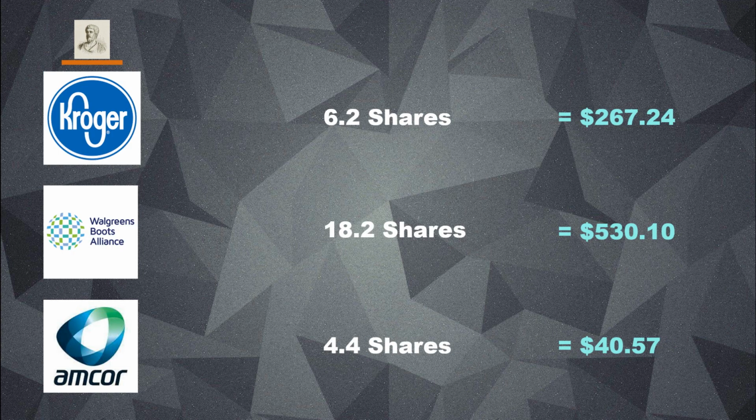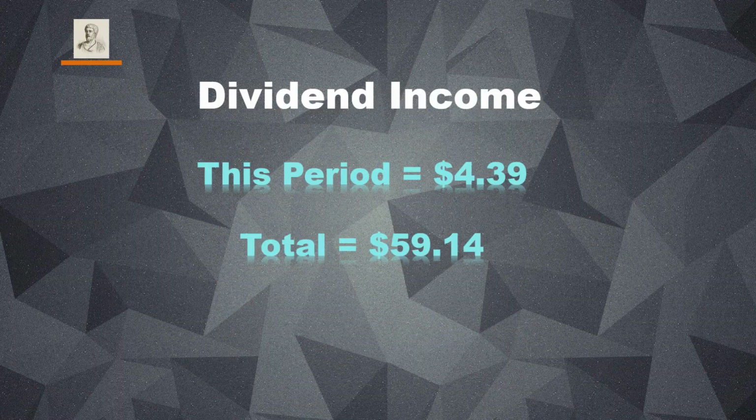And the final three stocks in our portfolio is Kroger, 6.2 shares, $267, Walgreen Boots Alliance, also one of our larger holdings and a pretty good dividend yield, 18.2 shares to the value of $538. And MK4, one of the ones we're thinking about unloading, 4.4 shares to the value of $40.57. Our total dividend income since the conception of the portfolio is $59.14.